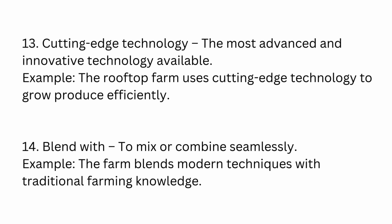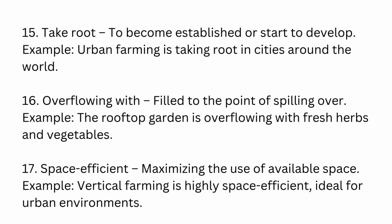14. Blend with: to mix or combine seamlessly. Example: The farm blends modern techniques with traditional farming knowledge. 15. Take root: to become established or start to develop. Example: Urban farming is taking root in cities around the world.